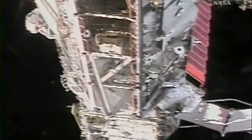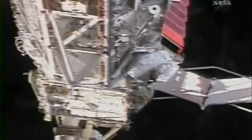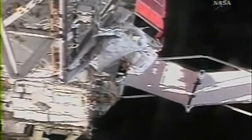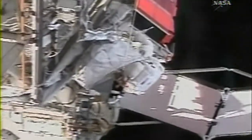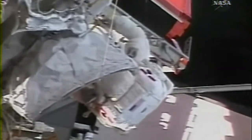That was me working on APFR. I had to relocate that from the DLA work position to the drag link kill pin work position so that Pat Forrester and myself could remove the drag link kill pin and allow the MT to access all the way down the truss.